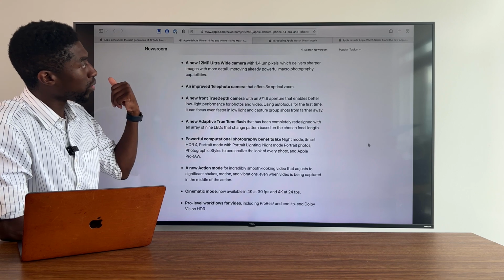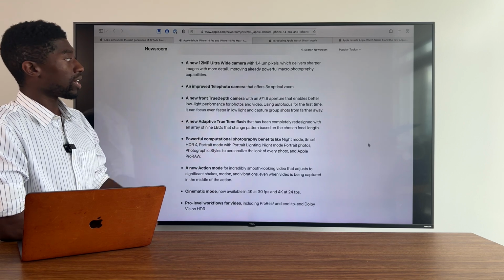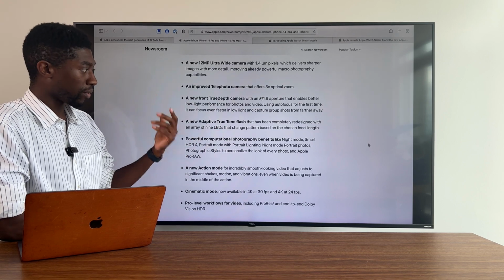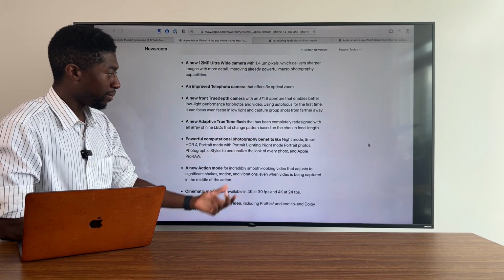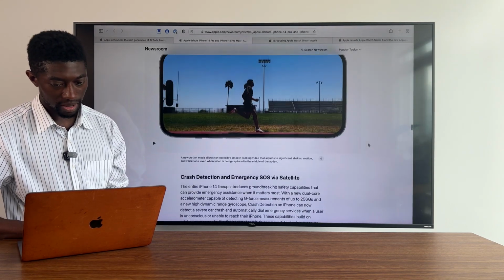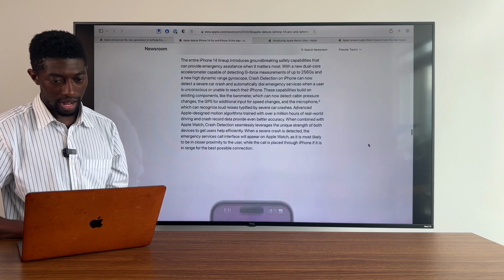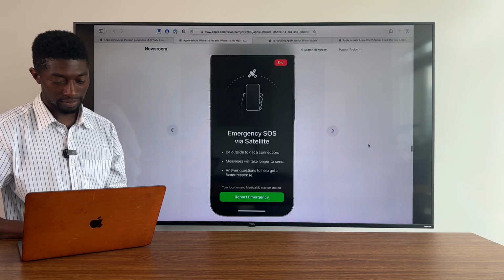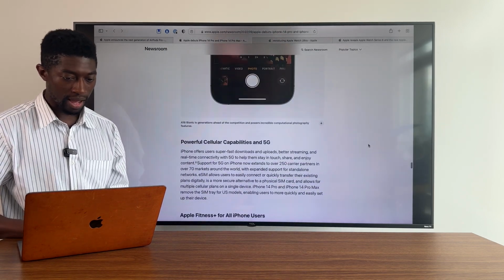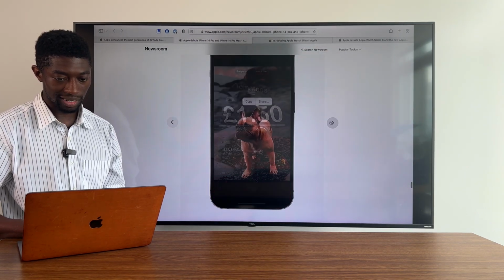So just giving a little bit more detail of what is in store for the camera, we have 12 megapixel ultra wide camera, improved telephoto camera, which now offers 2x and 3x zoom, true depth camera, which is on the iPhone 14, a new adaptive true tone flash, which is on the iPhone 14, photography benefits, new action mode, cinematic mode, pro level workflow, all that good stuff. So looks very similar to the iPhone 14. Crash thing, we've already talked about that before. Emergency stuff. A16 Bionic chip, now it's reserved for the Pro model. Blah, blah, blah. And then once again, you're getting stuff with iOS 16.